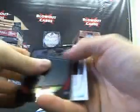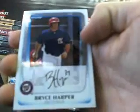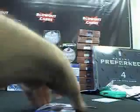Harper, next pack. Oh, there it is. He called it. Bryce Harper. Call it. That was really good. Call the super. Bryce Harper, refractor. Tyler Moore, Chris Sale. That was a good pack. AJ's cards. Man.